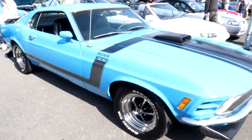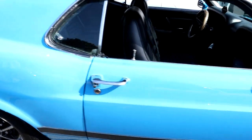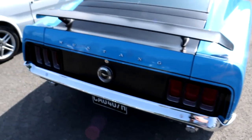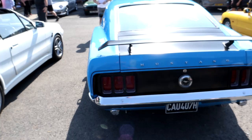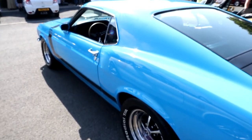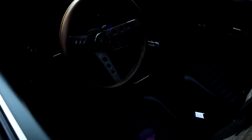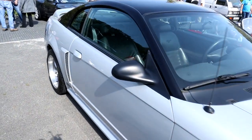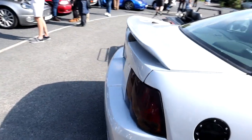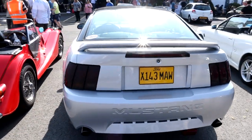Now this is the genuine article, the genuine Boss 302. Absolutely gorgeous car, though, extremely well looked after. Like most Mustangs that are 69s or 70s these days over here. Absolutely amazing. And then there's the new Edge Z8 parked next to it as well. It's nice to see such a huge selection of American cars here today.